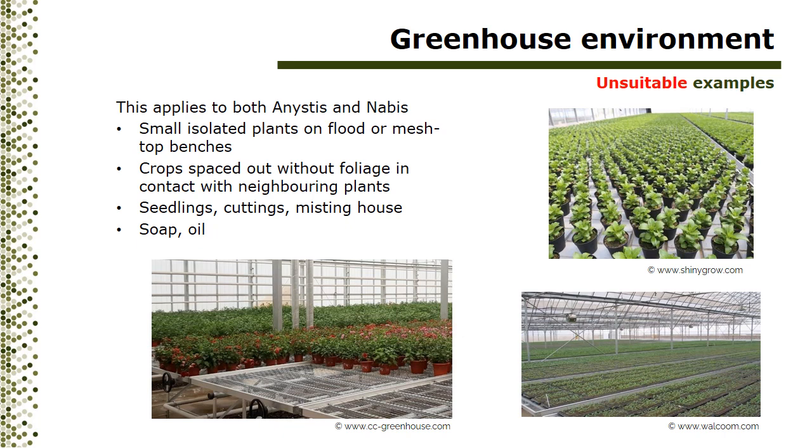The mesh top bench with drip irrigation will be fine as long as the crops are mature and in contact with one another. The predators use the foliage and the irrigation lines as a bridge to walk across the crops. Both predators prefer dense foliage and do not like disturbance of their habitat, so they are not suited for plant stages that are small or young and to be transplanted or moved around. They are also very sensitive to direct contact with soap and oil products.